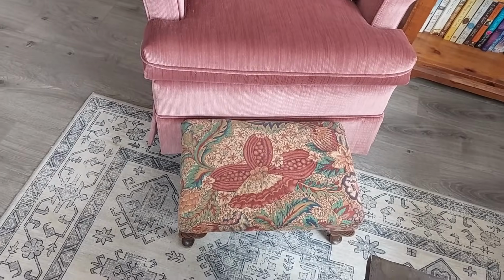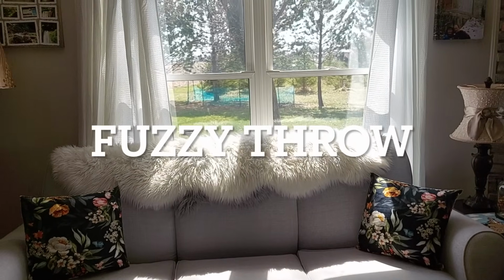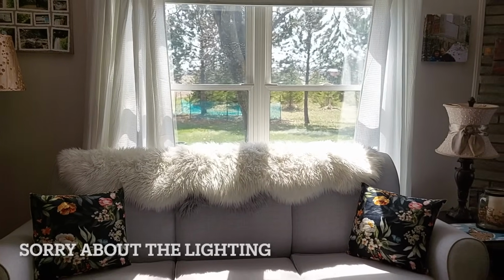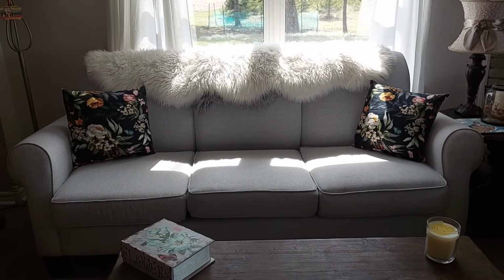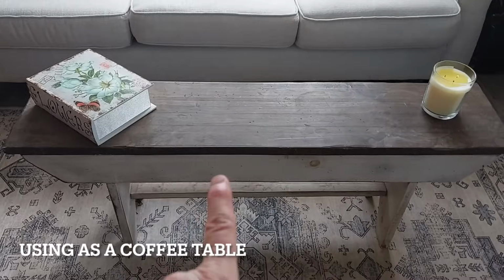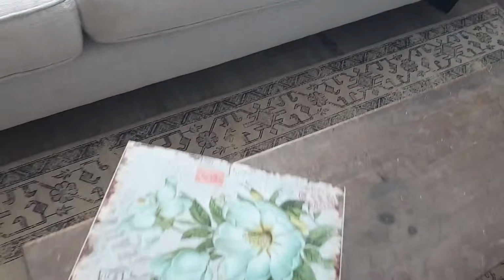I just thrifted this little stool. The fuzzy thing on the back was thrifted, and I put it up there because of the cats. They like to be up there, so I thought it'll save the top of my couch. And the couch itself was a Facebook Marketplace find. It looked brand new, and it was only $150. This here was, again, a long time ago flea market, and I bought that. And then this I just bought recently. Don't know why I bought it, but I just thought it was pretty.